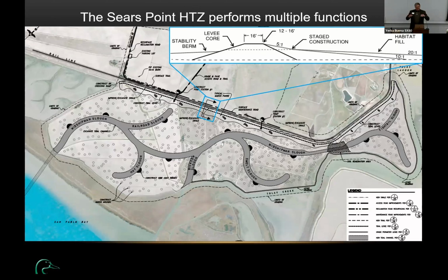The first stage went up to about elevation 10. That included the habitat transition slope that you see moving out into the marsh and the little inset. And then on the backside, it included a stability berm that kind of helped stabilize the foundational soil so we didn't have a levee failure. And then the next year we came back and we raised it up the rest of the way.